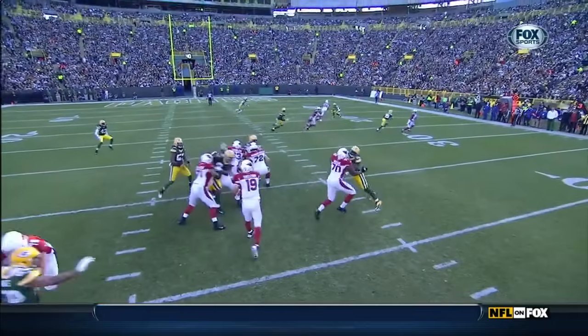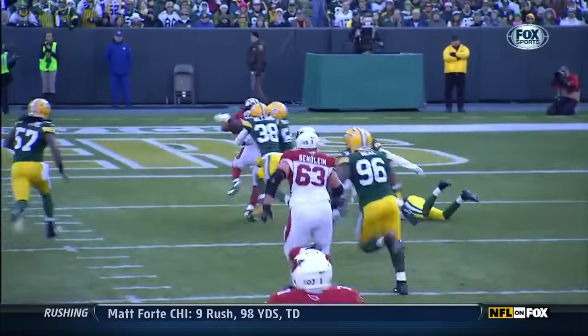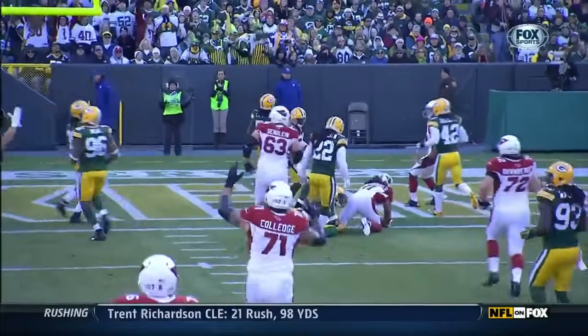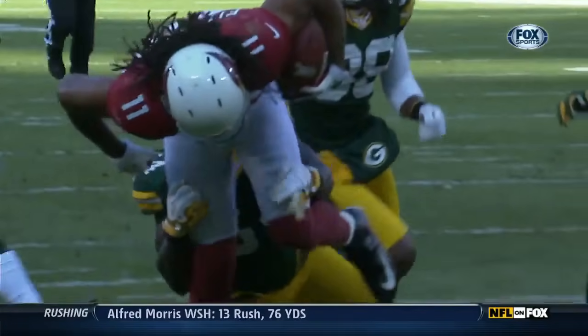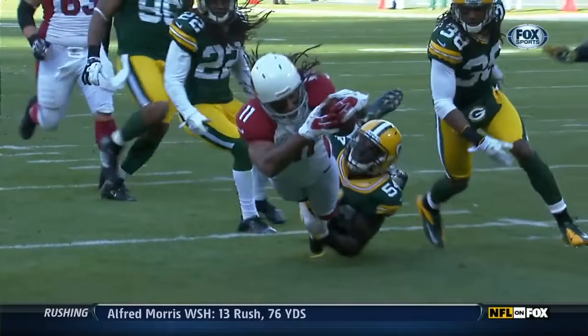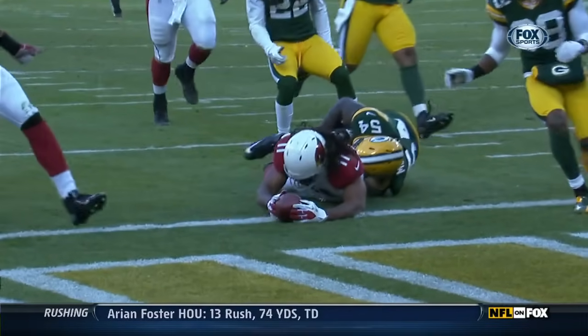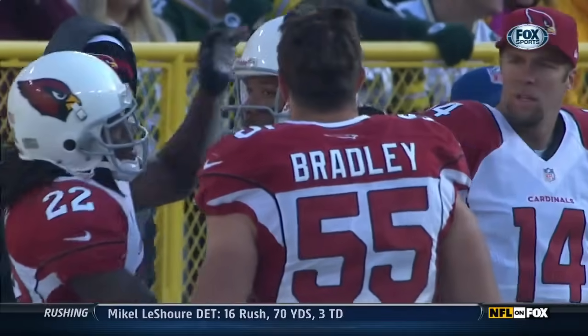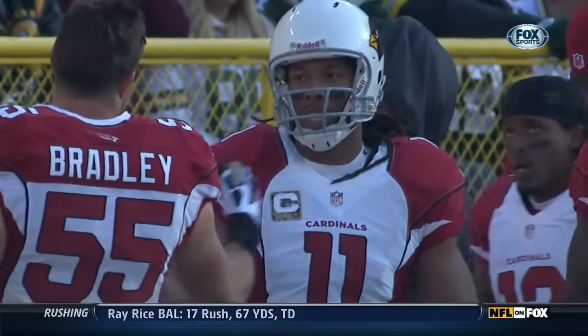Well, you see the way they cross-release that, and so it gets Fitzgerald up into the seam. Desmond Moses was the linebacker who was responsible for that underneath coverage with help over the top. But Fitzgerald splits it. He makes the catch, and just as I said, great effort on his part being able to punch that in. That had to feel good for a guy that's been frustrated this season.